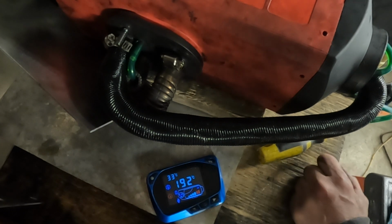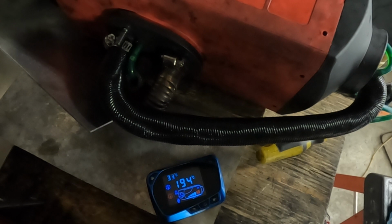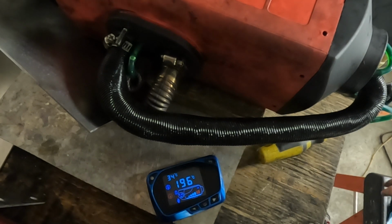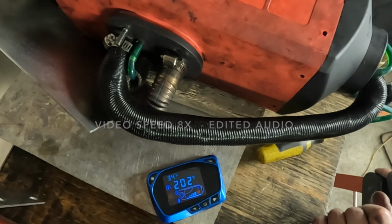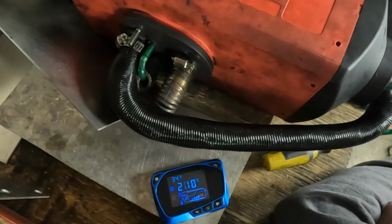Hopefully I recorded it. It shot up to like 226 rather, and then it dropped all the way down to like 150 or something. So it's being quite erratic. Now that it's on its way up, it's gonna keep climbing. And there's a huge pocket of air. There's another huge pocket of air.